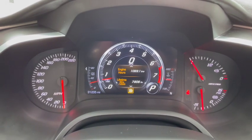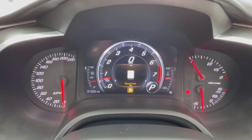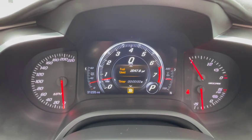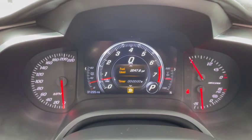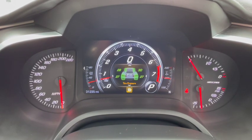There's the engine hours and the lifetime revs right there. Speed limit, if we were on a road, it would show us the speed limit. How much fuel this thing has consumed in its explosive, massive power. Last 25 miles, I don't know, it does a bunch of projections.